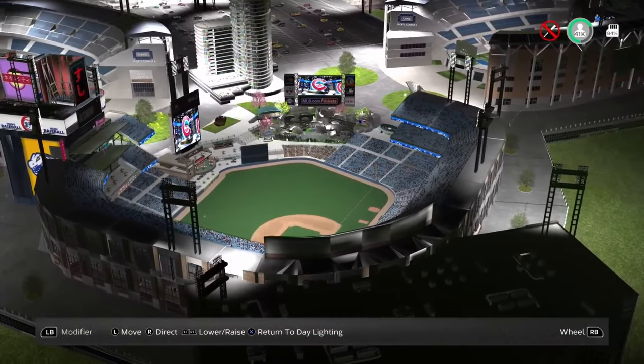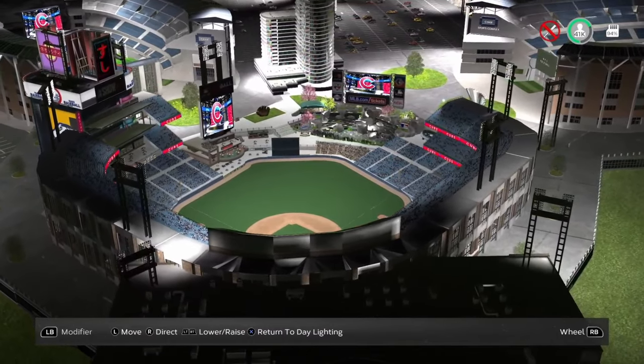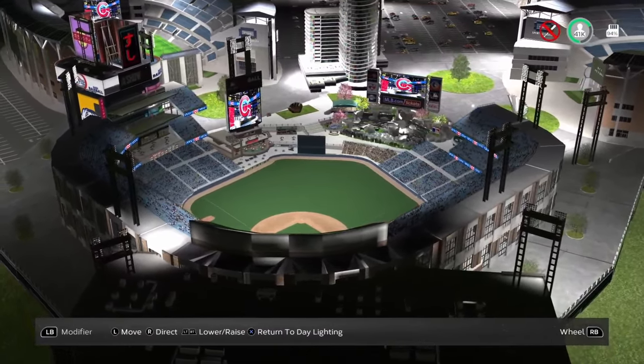Let's get one last overview of the entire complex at night. Sandman Dan has brought us another stadium to admire, and I know a few more of his are ready to go in for future episodes.